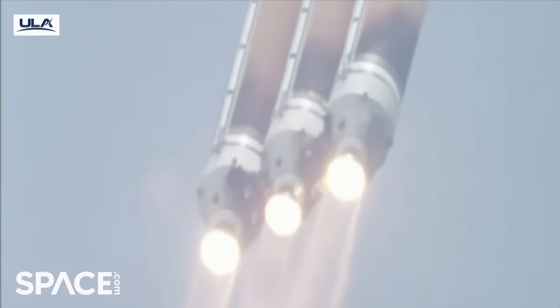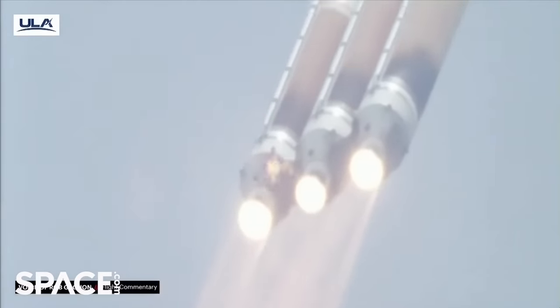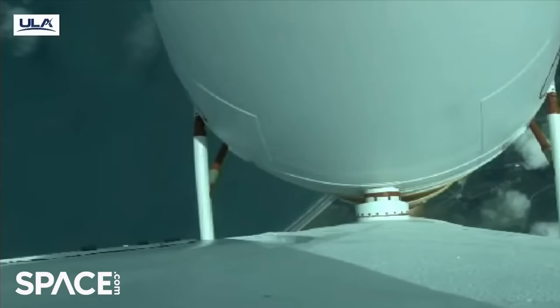Is that min power level? Port and starboard strap-on still operating at enhanced power level. You are hearing the voice of Rob Gannon providing launch vehicle ascent data. Parameters look good. Flight control surfaces look good.